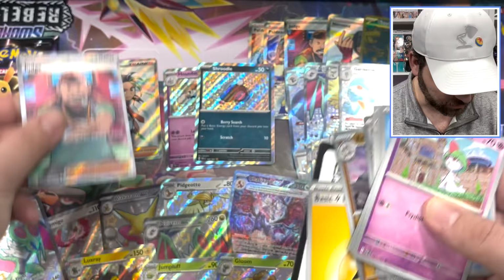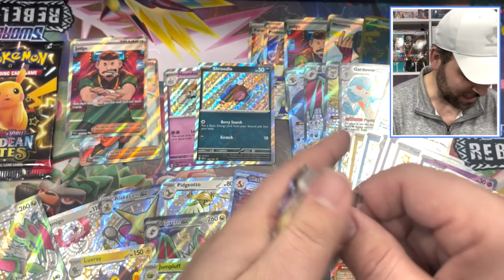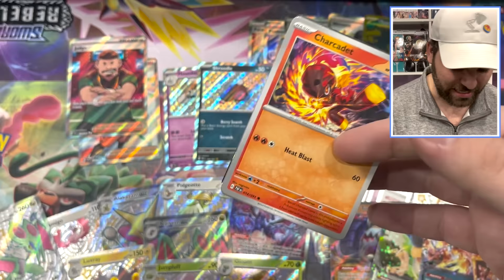There's another full art trainer. And we only have 3 packs left. This is unreal. Another miss. Wow. Wow, but we got the Charizard, so we can't complain. That's insane. Another miss. Oh, what? This one is so good. Just give us something crazy. Last pack. Gotta catch them all. Wow.